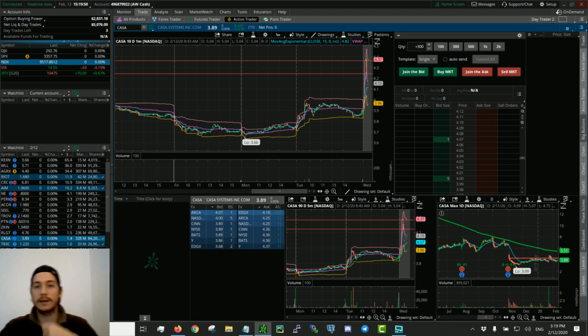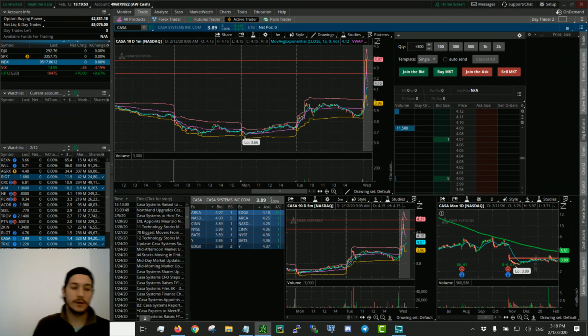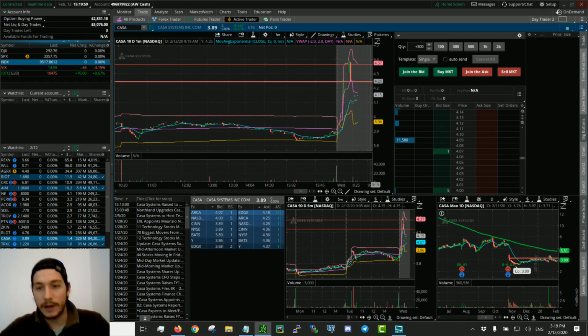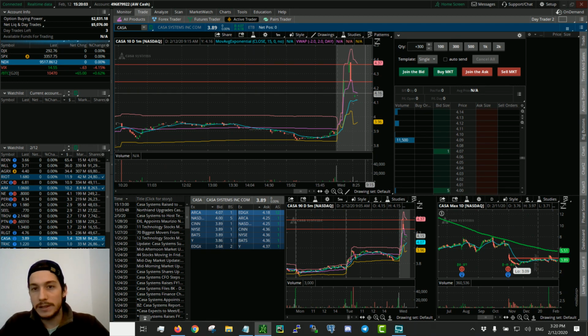CASA. This is the second one, the potential runner-up that I was looking at. Pre-market it was one of the few things actually moving, holding its highs right around here at 4.15. Big resistance above. It tried to break out from it, got rejected, but I feel like maybe it hasn't had its full turn yet.